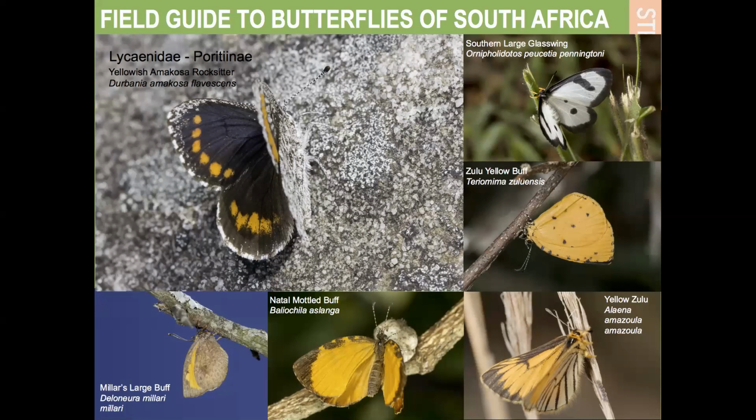I saved the best till last, the rock sitters. We have two species of rock sitter here, the Amakosa rock sitter, which I show here, and the Natal rock sitter, which is found in the mountains, very similar to this one. The interesting thing about this butterfly is that the genus Durbania is totally endemic to South Africa. It's found nowhere else. The caterpillars feed on lichen. The adults don't feed. They can't feed on nectar from scale insects because they don't have a proboscis.